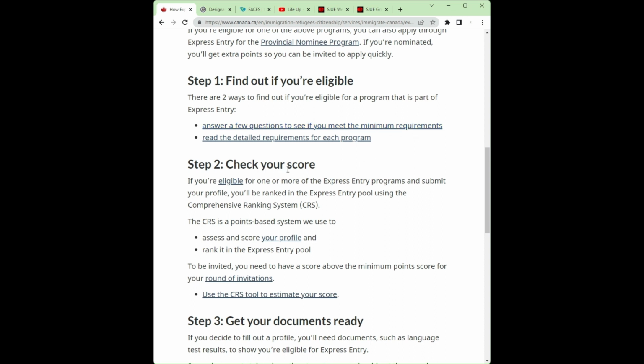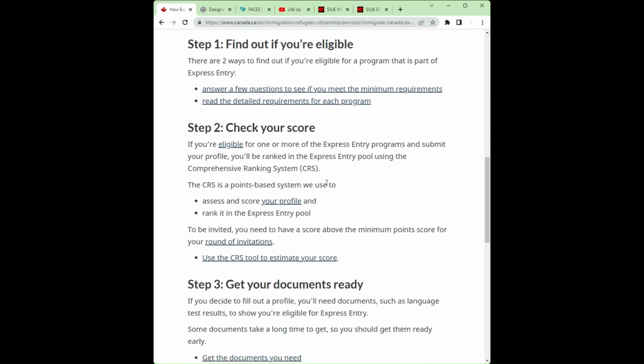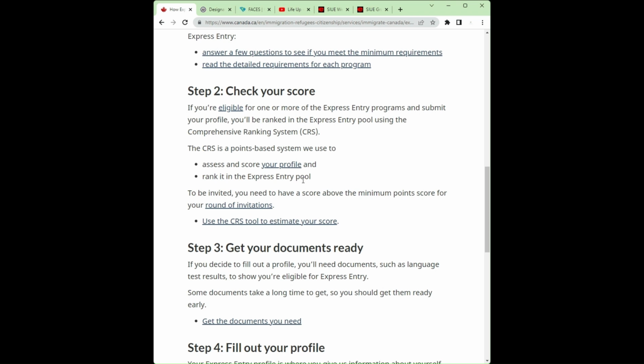Then you can check your eligibility score. That is the Comprehensive Ranking System score, the score that is used to make the invitations. Every month they invite people. Based on the score, they pull you all in the pool, and if you meet the minimum score that they are looking for, you get an invitation. So you can check your score here.